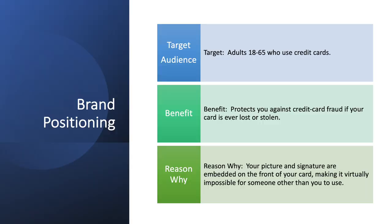So we turned it into a brand positioning: a target audience of adults 18 to 65 who use credit cards. The benefit: protects you against credit card fraud if your card is ever lost or stolen. And the reason why: your picture and signature are embedded on the front of the card, making it virtually impossible for someone other than you to use it. That then became the basis of writing it into what we call a concept.